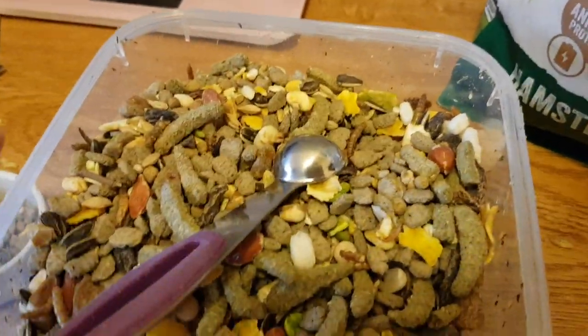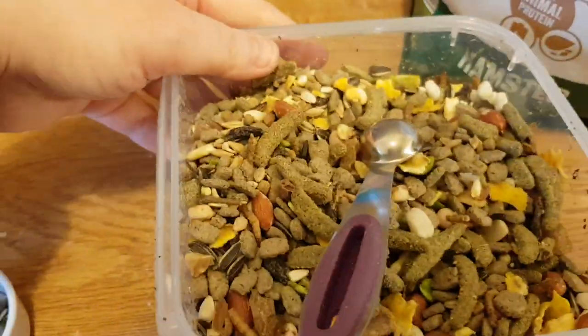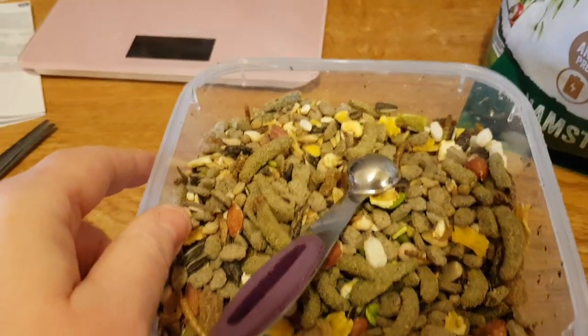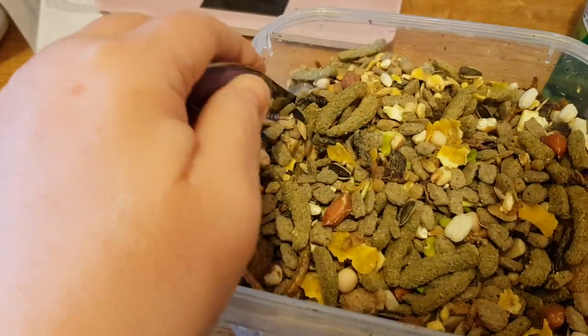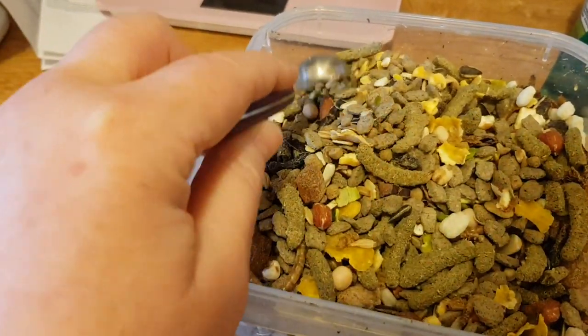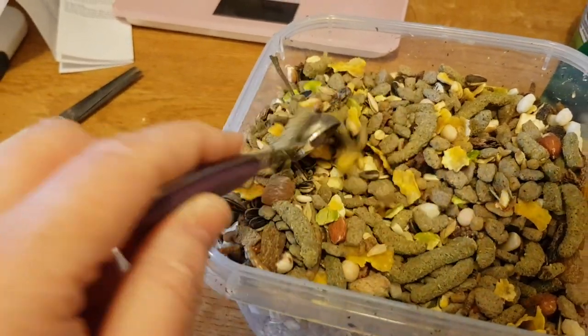But this. Usually, with other muesli mixes, you find something wrong, like the protein will be out of whack or the fat. This is just perfect. If you want to knock up the protein just a tiny bit more, then you can just add a few more mealworms or whatever.